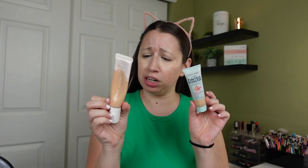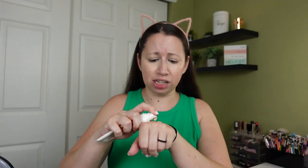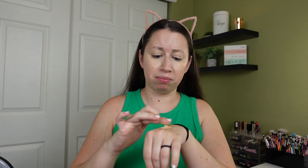All right, I mixed these two foundations yesterday just because I was trying to work with the shades I have left in my collection. So I mixed the Wet n Wild Tinted Hydrator in light medium with the Fenty Beauty Hydrating Foundation in the shade 230. It seemed to work. Just kind of seeing what I have that's more like summery time shades for me and just experimenting. It seemed okay. I did use a sponge when I applied it and that seemed to work. So I just kind of mixed them on the back of my hand and dotted it on my face and blended it in with a sponge.